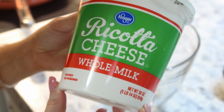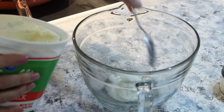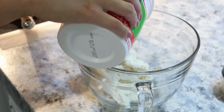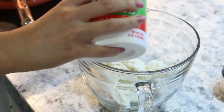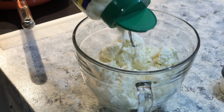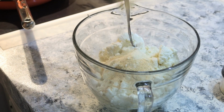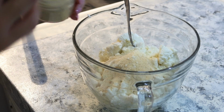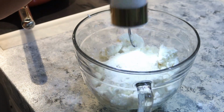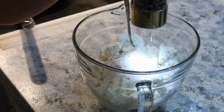Over in my mixing bowl here, I'm going to get the mixture for my shells together. I've got 30 ounces of ricotta. I also didn't measure anything that I put in, but I'll try to give you an estimate as I go here. I also loosely followed a recipe I will link down below. I'm going to put in a 1/2 cup of grated Parmesan, probably about 2 good tablespoons each of garlic powder and onion powder, salt and pepper, and 1 egg, and then I'm just gonna mix this all together and set it to the side.